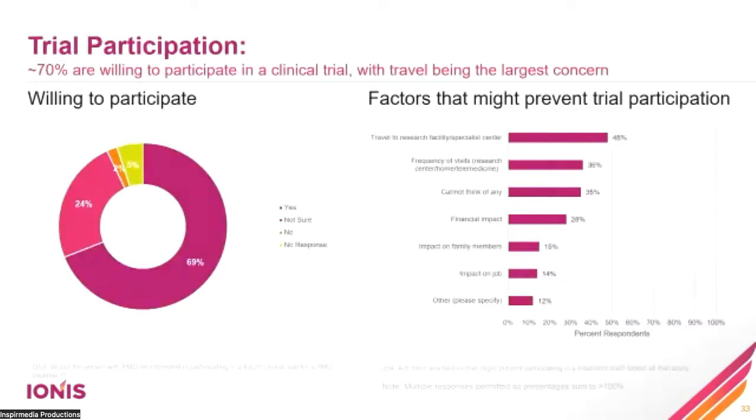So trial participation, most people were willing to participate in a clinical trial or a natural history study. A natural history study is just an observational study. It doesn't include an intervention. The remaining participants weren't sure, with a small number feeling like they were unable or didn't want to participate in a clinical trial or a natural history study.